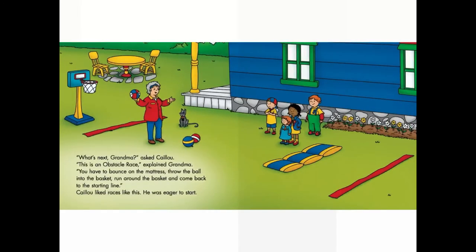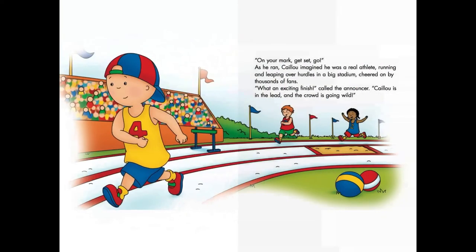"What's next, Grandma?" asked Caillou. "This is an obstacle race," explained Grandma. "You have to bounce on the mattress, throw the ball into the basket, run around the basket, and come back to the starting line." Caillou liked races like this. He was eager to start. "On your mark, get set, go!"